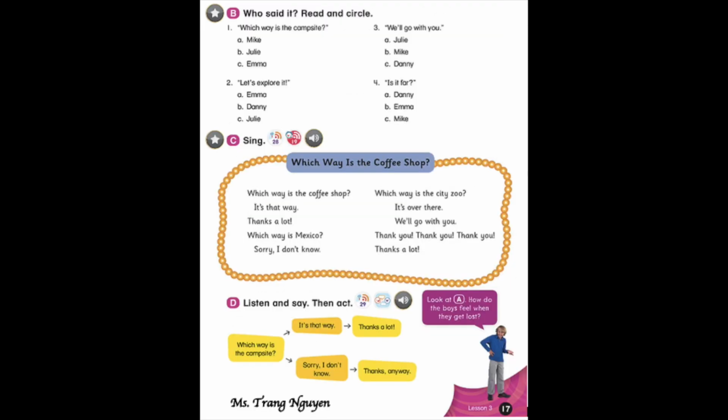Page 17. C. Sing. Which way is the coffee shop? It's that way. Thanks a lot. Which way is Mexico? Sorry, I don't know. Which way is the city zoo? It's over there, we'll go with you. Thank you, thank you, thank you. Thanks a lot.